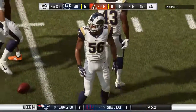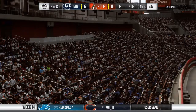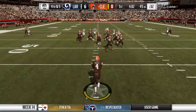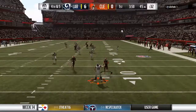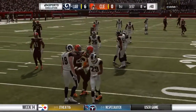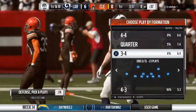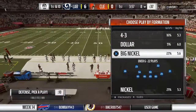Now, meanwhile, a pass that should have been intercepted, but it winds up falling incomplete. On fourth down, the Browns hand things over to the veteran Britton Colquitt to punt. He punted 3 times in the loss last week as he sends this one away. And he'll back up a few steps as he'll make the fair catch at about the 8-yard line. It's just a 32-yard punt with no return. And the Rams will be backed up deep to begin the drive as they take over 1st and 10.